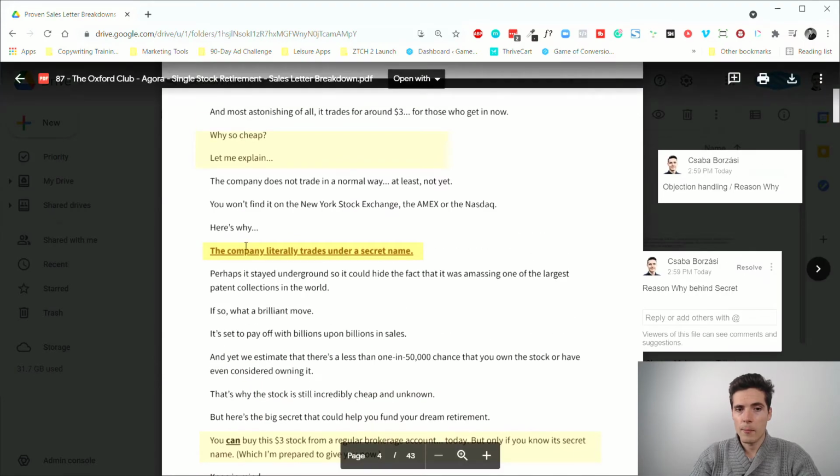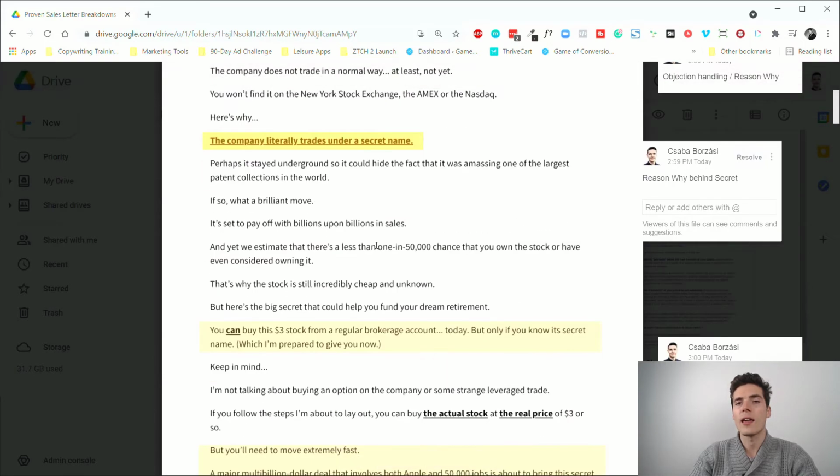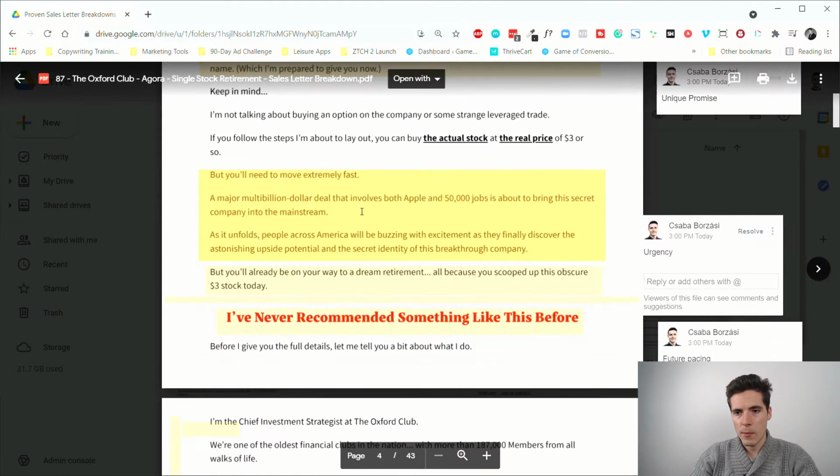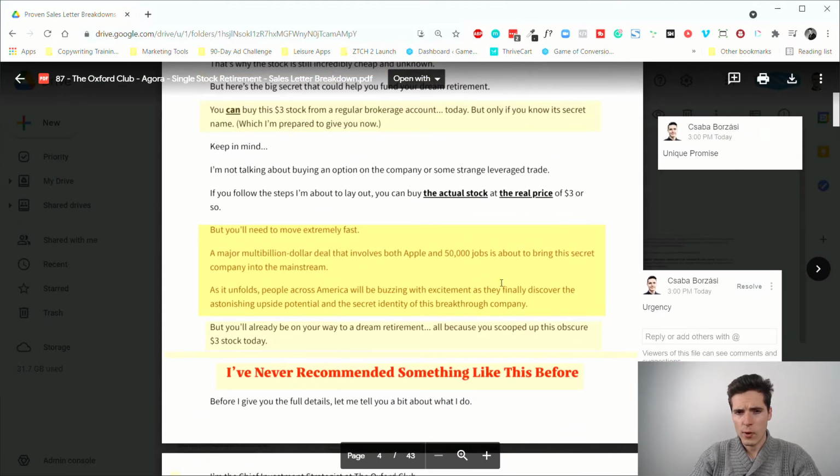But I like how the sales letter is starting to explain why it's so cheap. Well, it's because the company is trading under a secret name. Okay, now again, it makes sense. So, okay, now I see the opportunities here. And then the sales letter makes another unique promise. It adds some urgency as well, and this is the end of the lead. And I like how this urgency is organic urgency. It makes sense for the urgency.